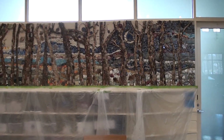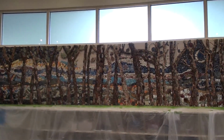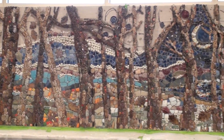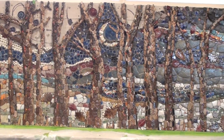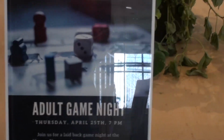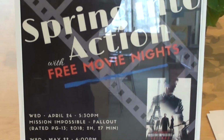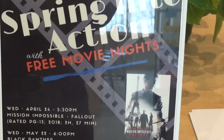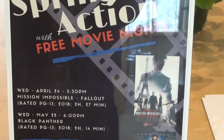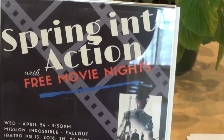This is a display of a mural which is created by the children in Tiverton. It's beautiful. The local children created parts of the mosaic. The library also hosts various entertainment evenings. Spring into action with free movie night on Wednesdays. They give you free popcorn and drinks, courtesy of the library.